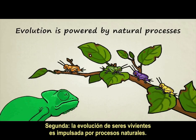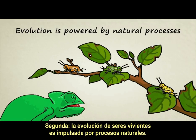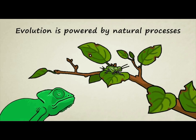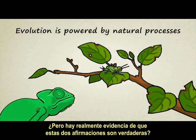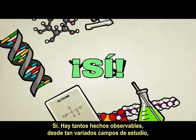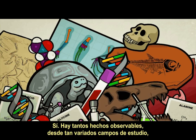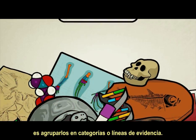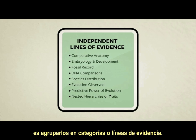Second, the evolution of living things is powered by natural processes, things which can be studied and understood. But is there really any evidence that these two claims are true? Yes. There are so many observable facts from so many different fields of study that the only way we can even begin to talk about them is to group them into categories or lines of evidence.